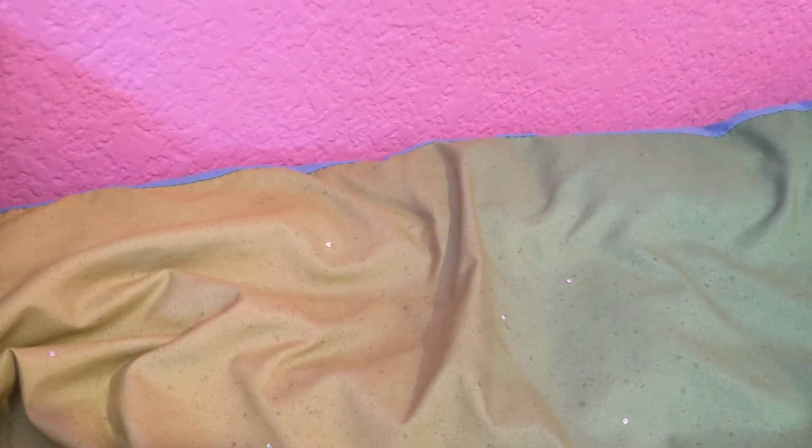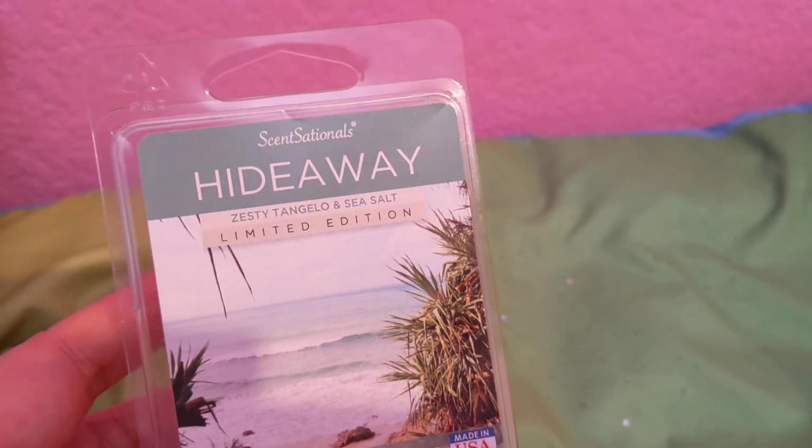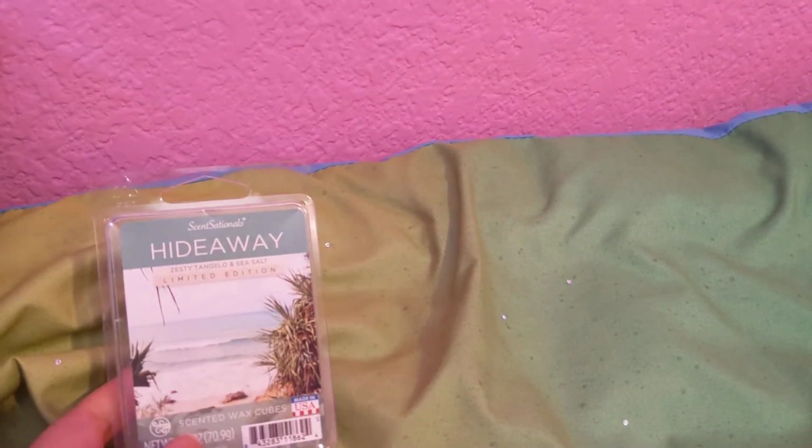Okay, so I'm going to start with Sensationals from Walmart. So this is Zesty Tangelo and Sea Salt. But to me, it doesn't smell like Tangelo. It smells like a lime peel. And it's got that little bit of bitterness to it. You know how lemon and lime peels are kind of bitter, but not in a bad way. This was a very salty, oceanic, zesty lime scent. Very fresh. It threw a 5 out of 5. And I loved it. I would repurchase it. If you like fresh scents, I recommend it.